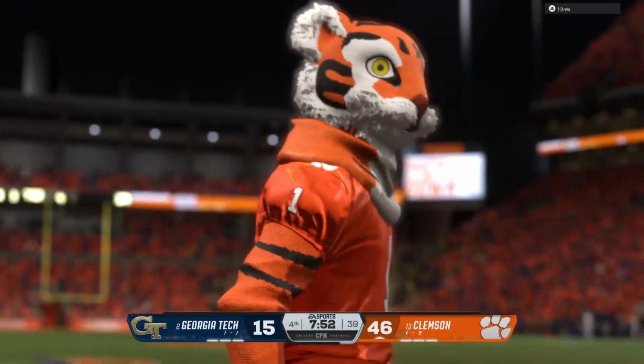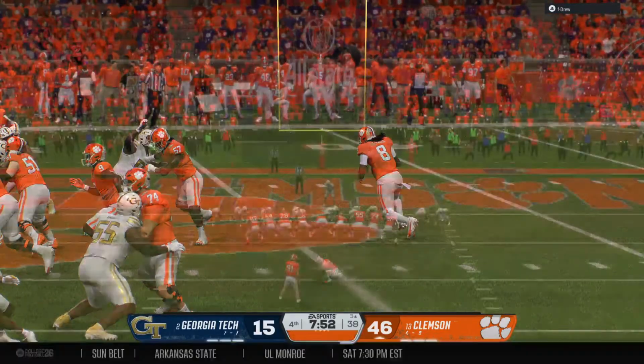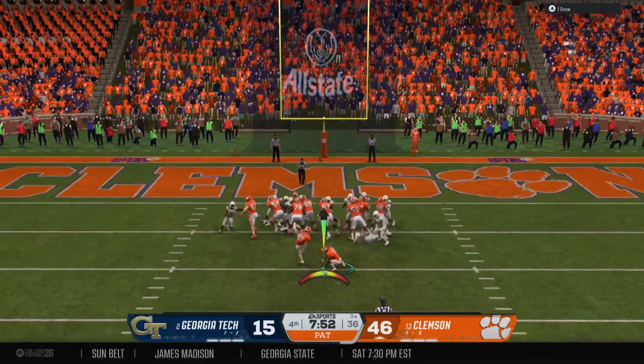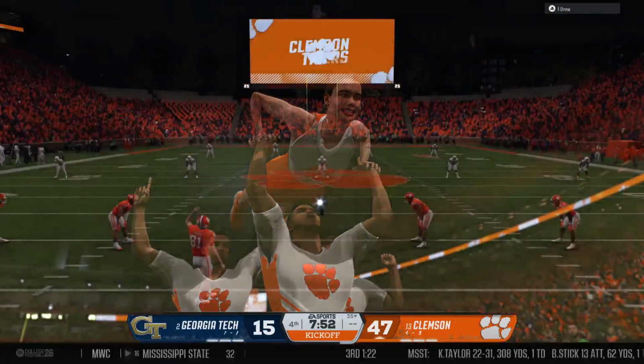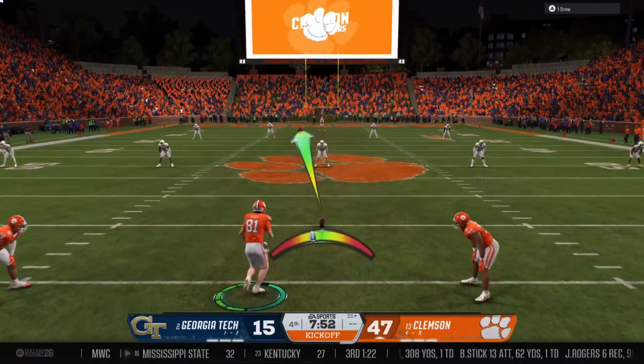Man, they have had a day that you dream about, whether it's the quarterback, the running back, the receivers, the offensive line. The entire unit has been dominant. PAT is good as they build on this big lead. Got momentum after scoring that touchdown. Now the kickoff team out there to kick it away.